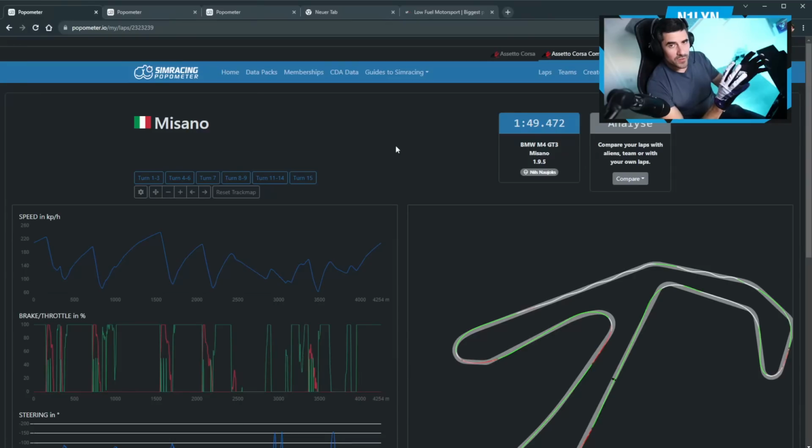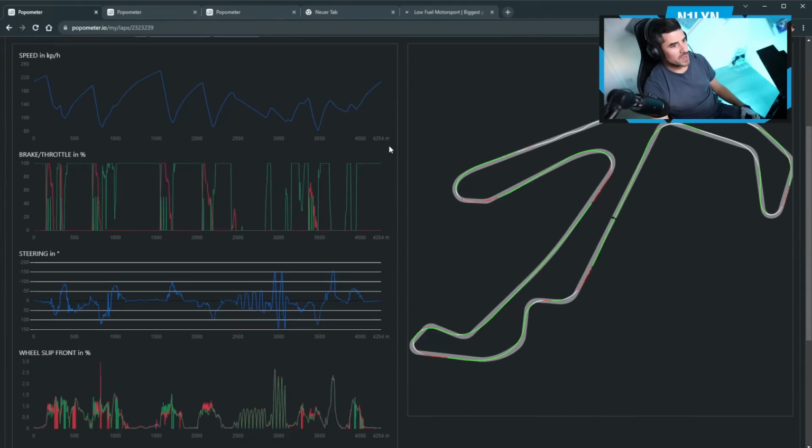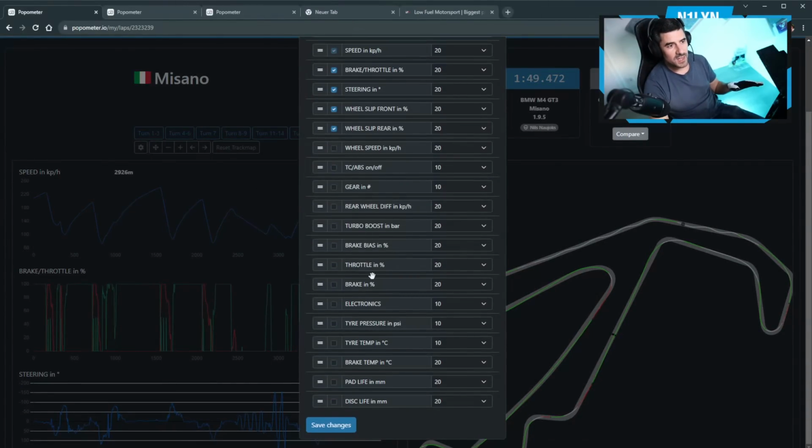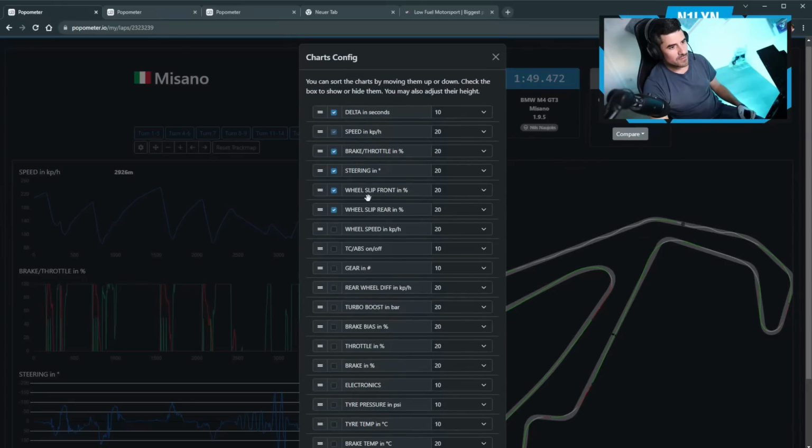And with the Pro subscription on Popometer, you get the chance to choose from a lot of different data channels that are not available in Motec, for example, and are also not available in our free version of Popometer. So this is all what you get once you pay. And I chose to go just with the pedal inputs, the steering wheel, and the wheel slip on front and rear, just to kind of give you a match to the sound here.